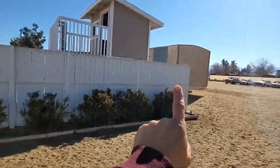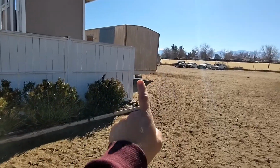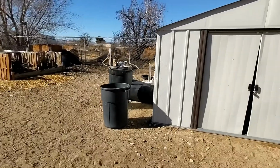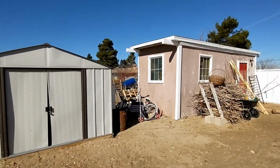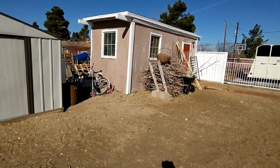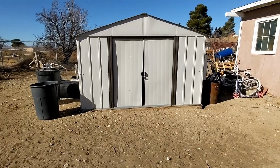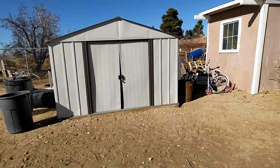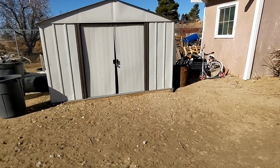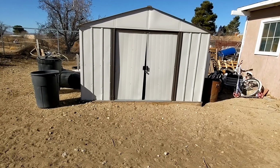As you can see, this is the fence I was talking about. We're gonna take it off and just continue it back over there. So next to my husband's little work shed, we have this little metal shed, which we've had for a very long time. It's good, it still works. We just need to redo the flooring because it's pretty decrepit and falling apart.